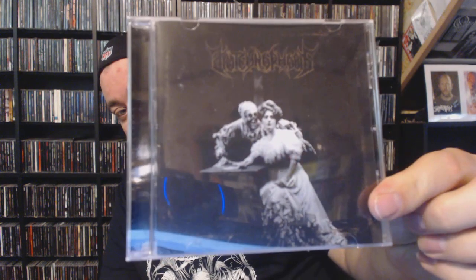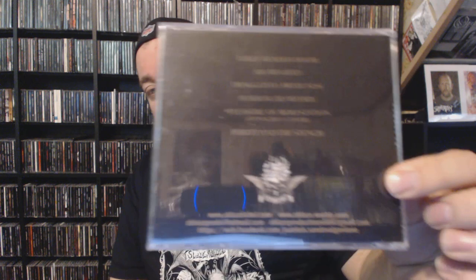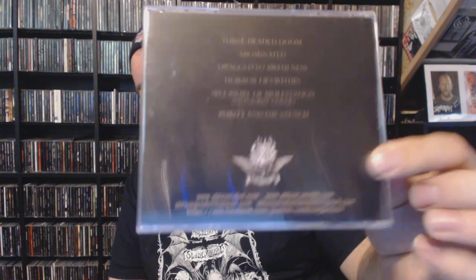And then last but not least, we have Apotemnophobia with Purity and the Stench. This was released on a Blaze label. Don't know much about that one. I'm guessing that probably has some kind of black metal vibe going on, maybe black and death, just judging from that artwork and band logo. Don't know too much about this one at all.